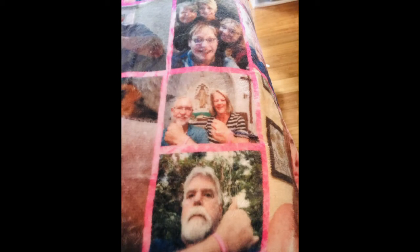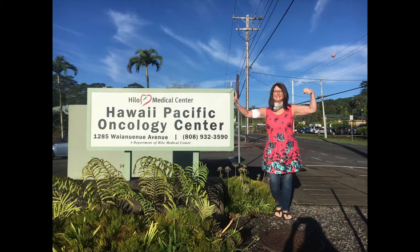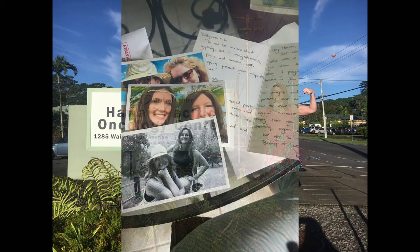I had 16 treatments altogether, and it was really hard to go through, probably the hardest thing I've ever had to go through. I had so much support from friends on the mainland, friends here on the island, so many prayers. And I have to say that that's what got me through. And I can now say that I am a survivor of breast cancer. So it took me a few months to get strong again.